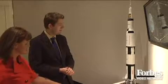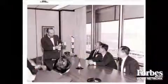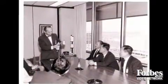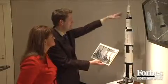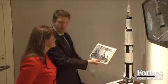Wonderful. And give us a sense of this photo that comes with it. There's a photograph here with Dr. Faget himself demonstrating the model to some gentlemen who were paying a lot of interest in it, and he's dismantling the various parts. Inside is the lunar module, the command service module, and the detail is just fantastic.